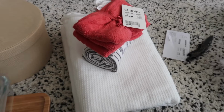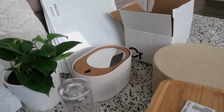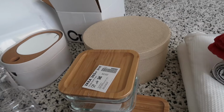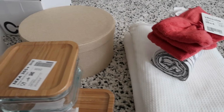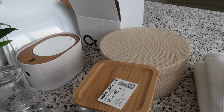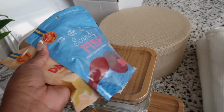So I just got these items for right now from IKEA. Very excited about everything that I got. Everything looks so good. So yeah, I can't wait to start packing these and cleaning up my space so I can start using these. But yeah, that's pretty much it. Oh, I got some candy as well, but I don't really know if you guys would care. They have the best Swedish fish there, so pick that up.